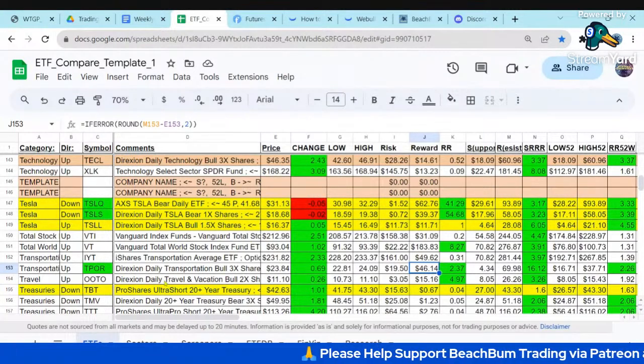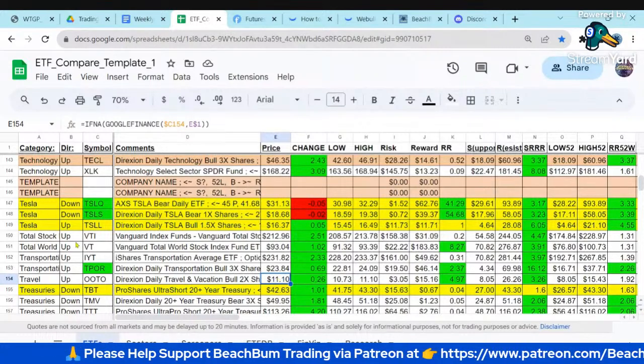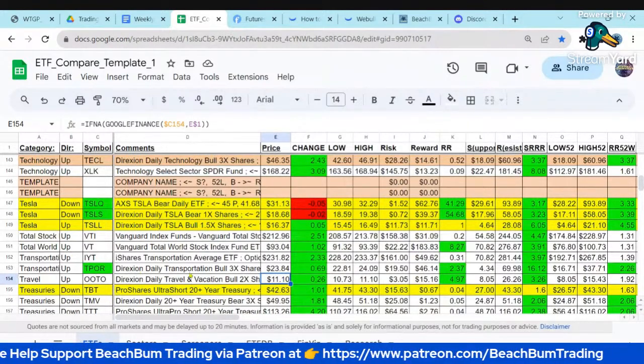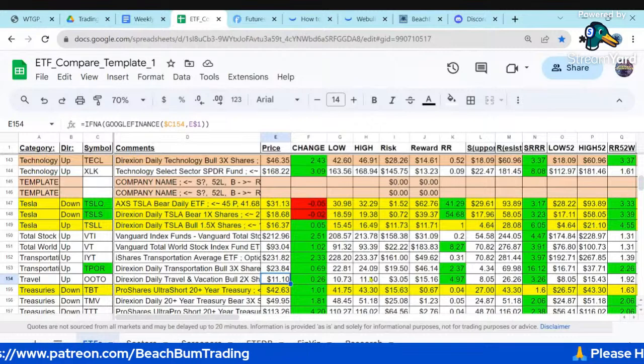OOTO, yeah, another travel and vacation ETF. So if you're looking at transportation, travel, those are a number of ETFs we have, and you can monitor the risk reward profile, the prices, etc., using our ETF Google sheet.